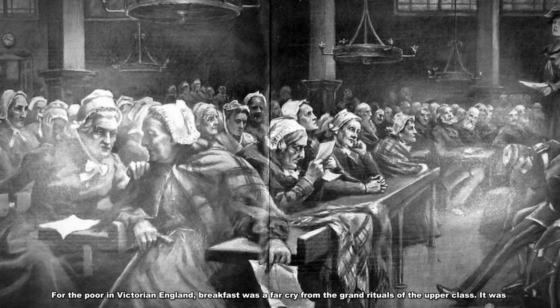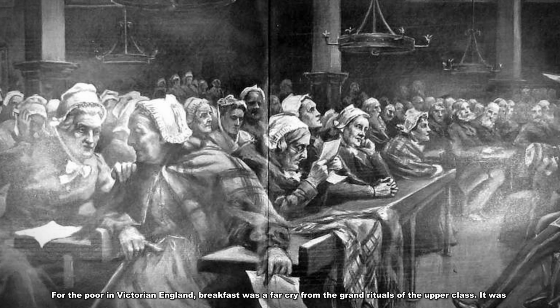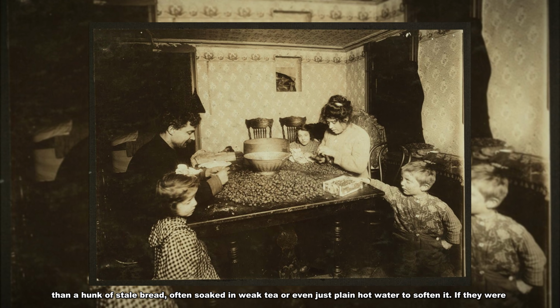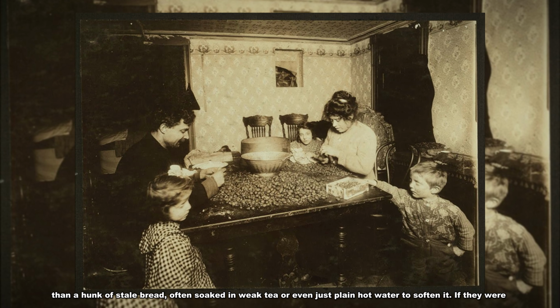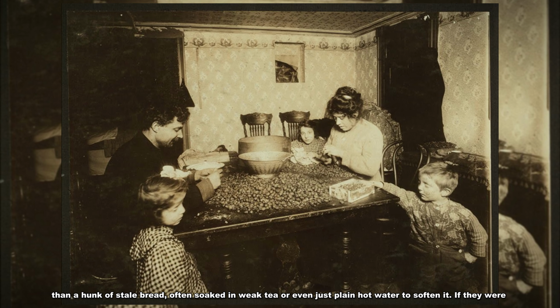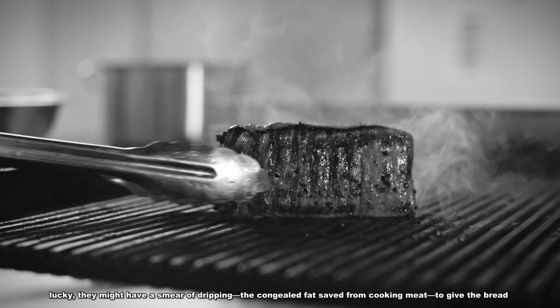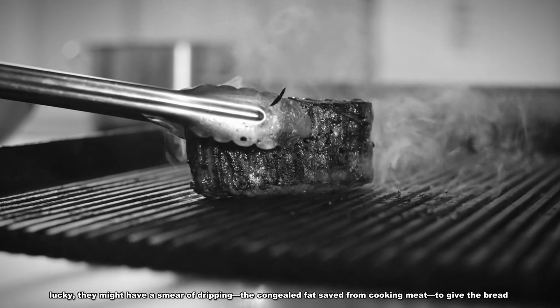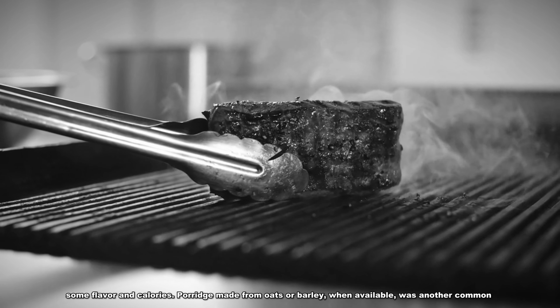For the poor in Victorian England, breakfast was a far cry from the grand rituals of the upper class. It was simple, sparse, and dictated entirely by necessity. A typical morning meal might consist of nothing more than a hunk of stale bread, often soaked in weak tea or even just plain hot water to soften it. If they were lucky, they might have a smear of dripping, the congealed fat saved from cooking meat, to give the bread some flavor and calories.